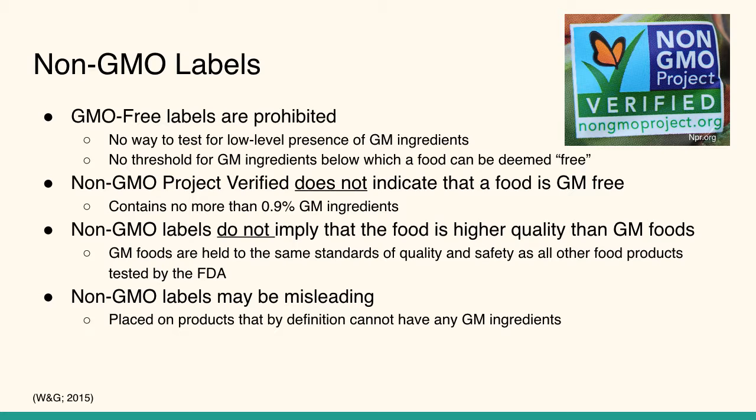Finally, non-GMO labels can be very misleading. I've seen these labels on products that by definition cannot be genetically modified. For example, the United States does not produce any genetically modified tomatoes. Therefore, putting non-GMO verified on a can of tomatoes is misleading because it implies that there is a choice between GMO and non-GMO tomatoes. I've also seen these labels on things like bottles of water. Water does not have any genetic material and therefore cannot by definition be genetically modified. So the label itself is designed to mislead your understanding of what a GMO is.